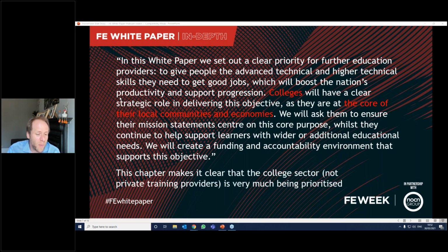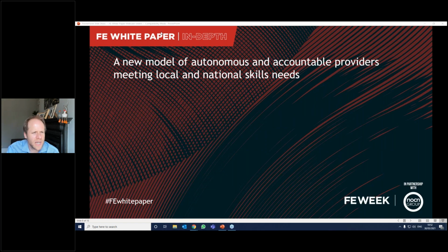So as I've said, for me, interested in your view on this, for me, this chapter makes it very clear that the white paper is about the college sector, not about the private training providers, and it's about the colleges. For me, I think it's about them being prioritised, at least in terms of the policy, to be held accountable, but given freedoms to be at the core of their local communities and economies in delivering skills provision and filling the gaps as they see them. So this first chapter, another nice long and meaty title, a new model for autonomous. So autonomous seems to be the new word for freedoms.